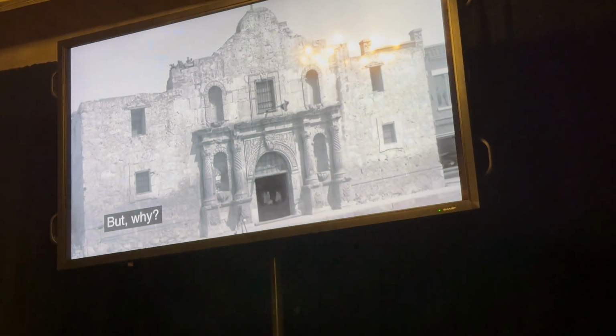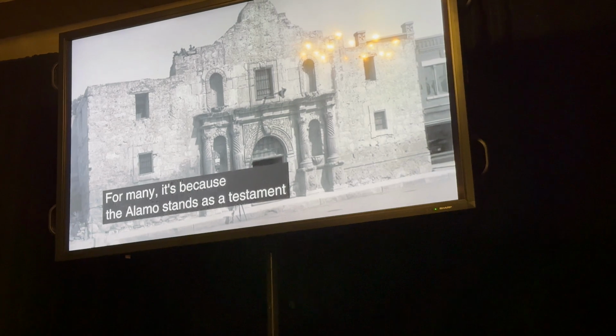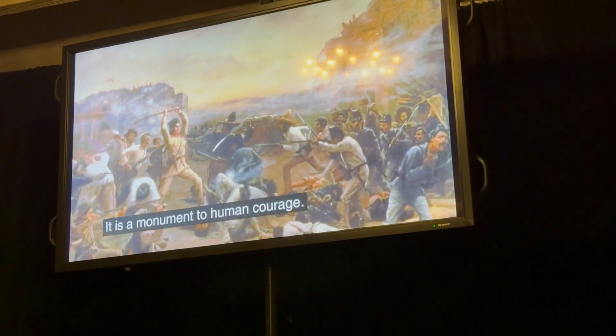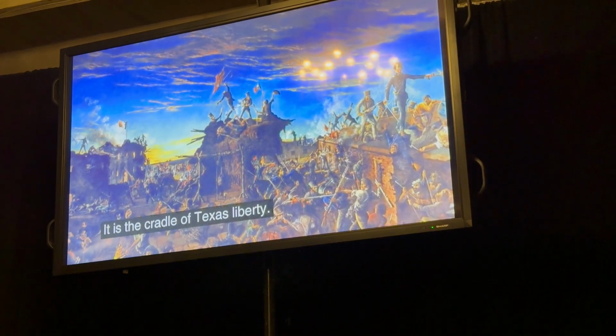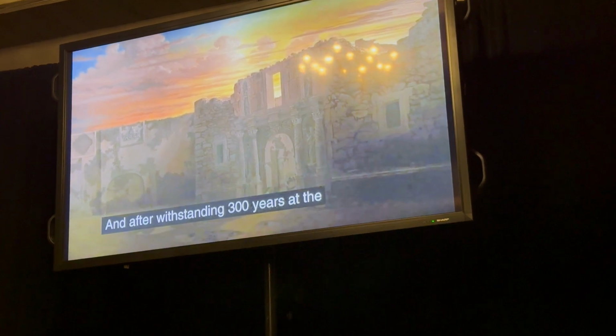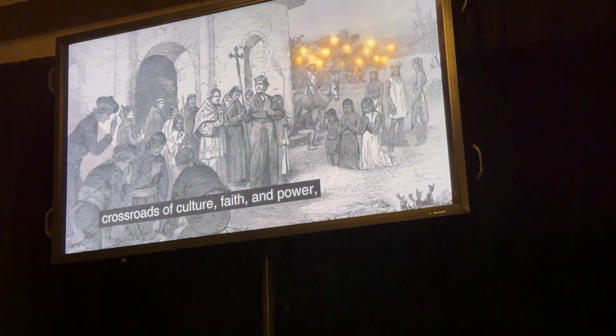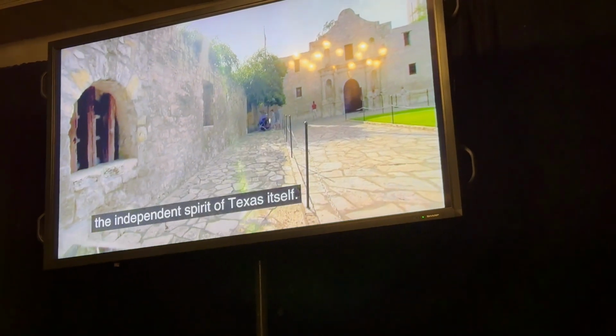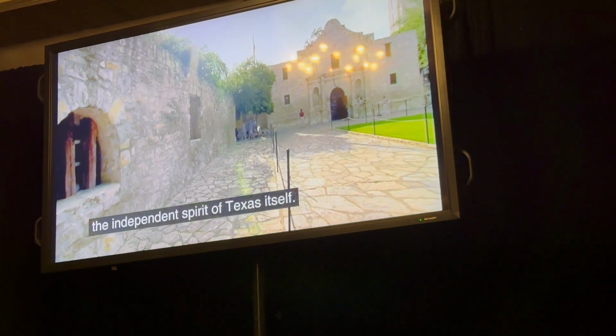But why? For many, it's because the Alamo stands as a testament to the fight against tyranny. It is a monument to human courage. It is the cradle of Texas liberty. And after withstanding 300 years at the crossroads of culture, faith, and power, the Alamo has come to represent the independent spirit of Texas itself.